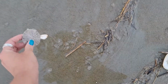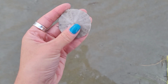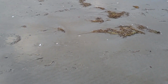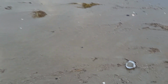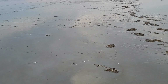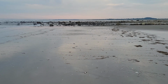So right from the start, sand dollar score just got on the beach. A couple of those comb jellies on it. A lot of seaweed washed up from the storm. Surf clams. And we are heading over to the rocks where we were yesterday, where we scored those big moons. So we're going to check that out first, and then we are going to walk down the coastline to see if anything else washed up.